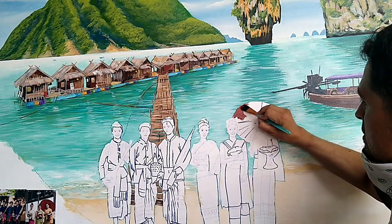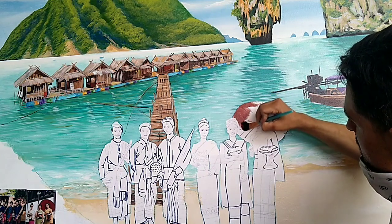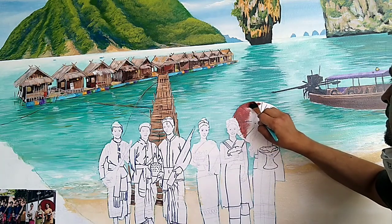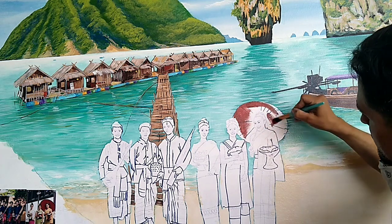When I made the sketch of the mural design, I didn't include people in the traditional costumes because they have a lot of work and details. People continue to this day dressing for regional dances and ceremonies.